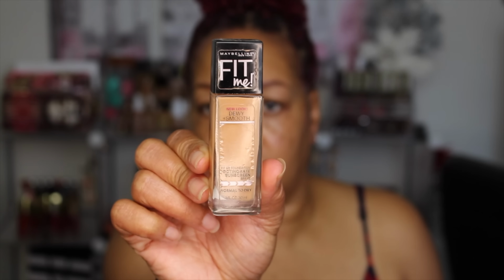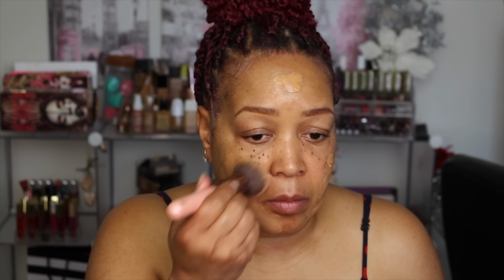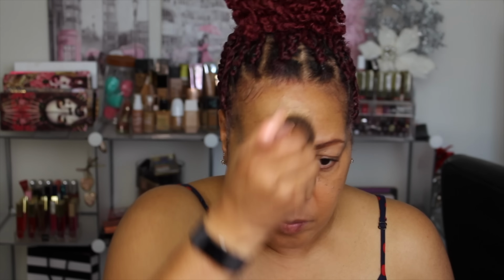Now we're going to go in with the Fit Me foundation, and I just like to tap it onto my skin and to the areas I want to apply it, and then using my makeup brush, I like to kind of stipple it in, really making sure we just blend everything, making your skin look flawless. That is the purpose. We want to look natural and flawless.